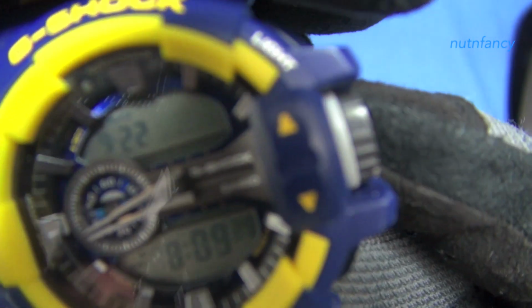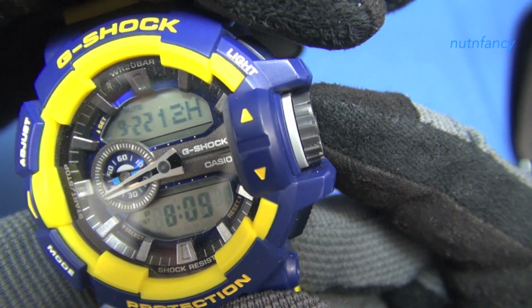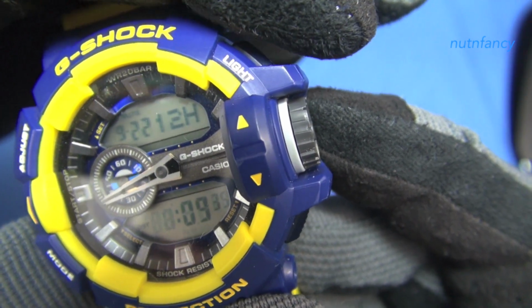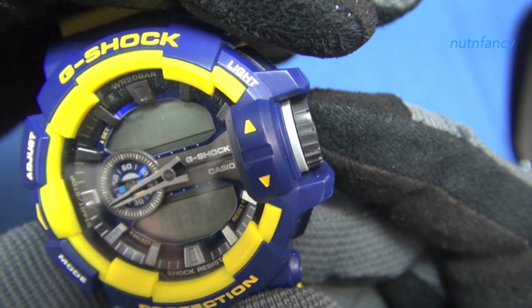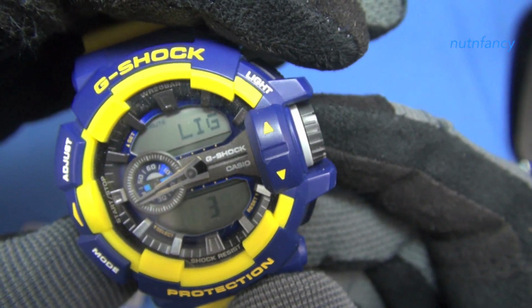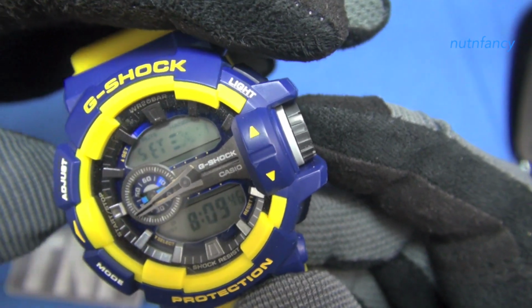A 12-hour format. Let me get it close to the camera, sorry. There's seconds. Year, date. Muting on the buttons. I usually keep those muted. And there's a light setting. That's what I wanted to show you as well. And you go back to time.